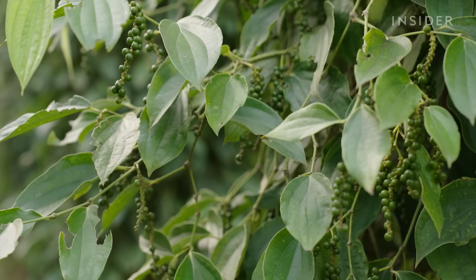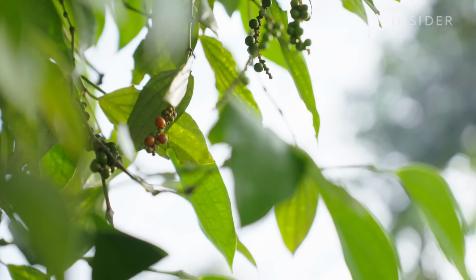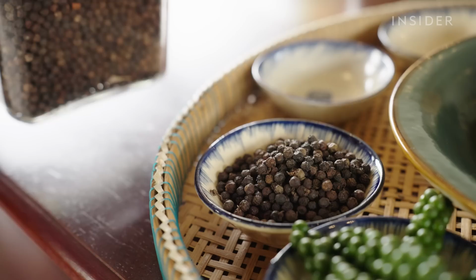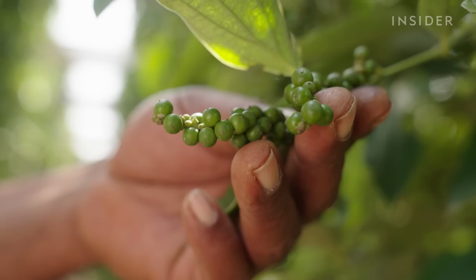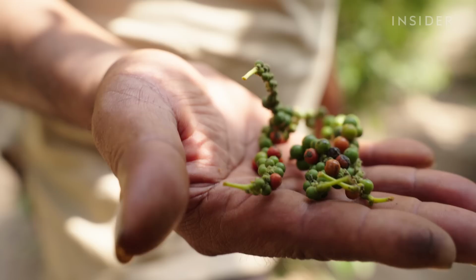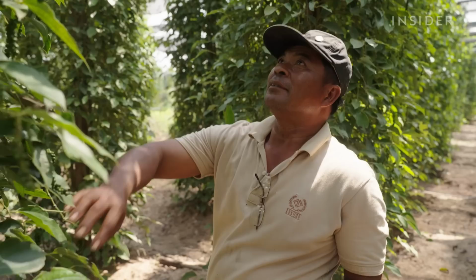Green peppercorns have a fresh, citrusy flavour, but they're not as spicy as the other colours. Depending on how long berries stay on the vine and how they're processed, farmers produce either black, red, or white pepper. And while there is demand for green peppercorns, workers can't just pick everything all at once. Picking too early means pepper can't be used for the more valuable red and white peppercorns. The longer a pepper stays on the vine, the more it ripens, developing the flavour.